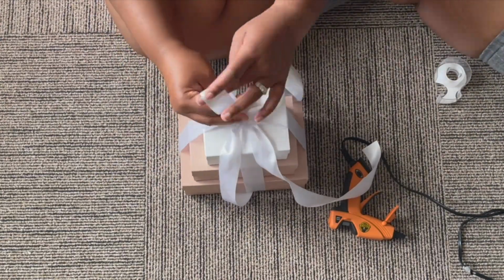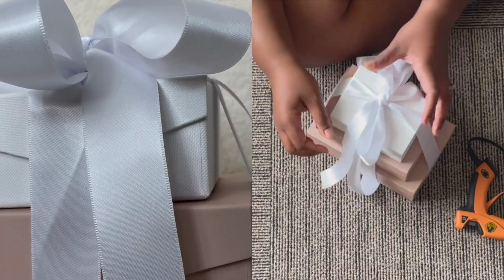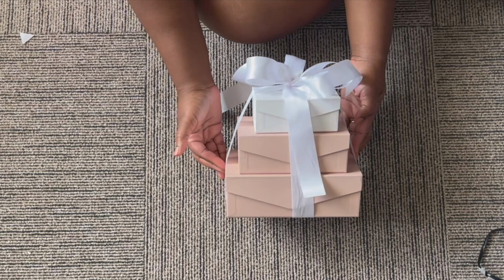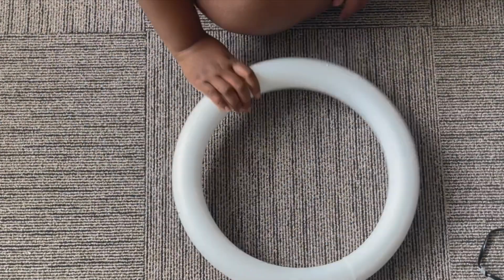And this was the finished product. As you guys saw, this was super easy to complete and give such a cute, perfect look, and you definitely can use this to store Christmas presents in. On to project number 3.